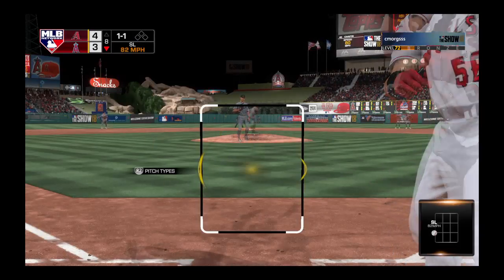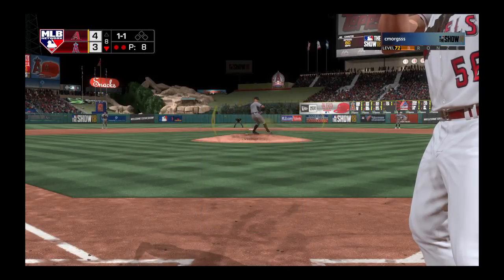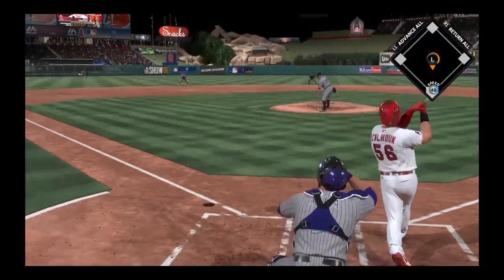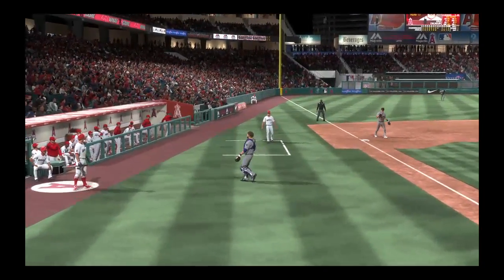That misses wide. 1 ball and 1 strike. Chafin, a 27-year-old, was a first-round pick back in 2011. Yeah, he has turned himself into a really nice pitcher. And the catcher grabs it.